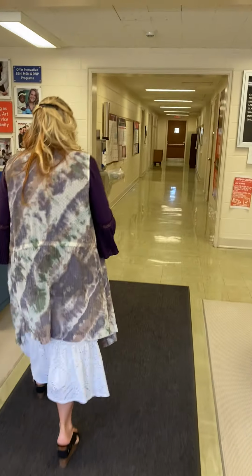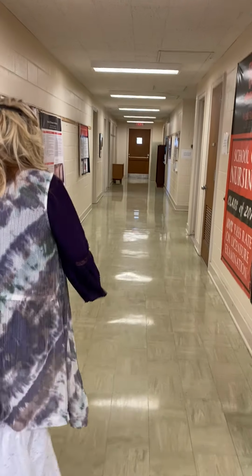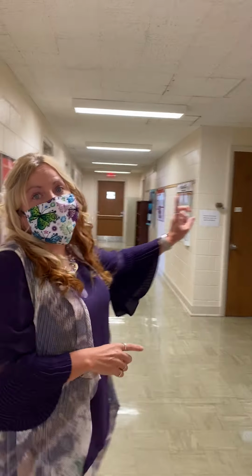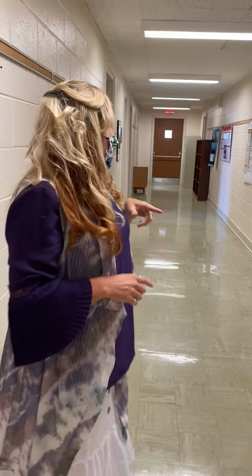If you walk this way, this is the downstairs lobby area. The water fountain is closed due to COVID. This bathroom here is just for faculty. There's a bathroom upstairs that I'll show you that students can use.